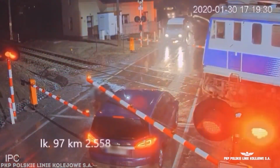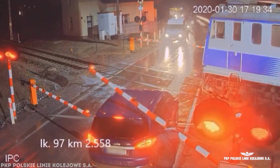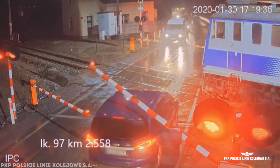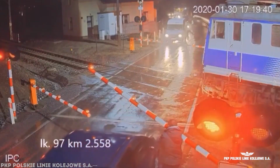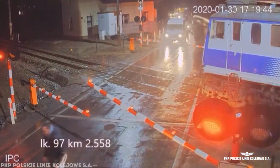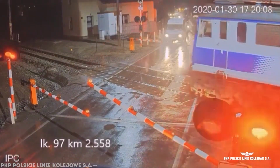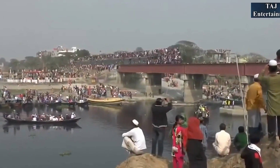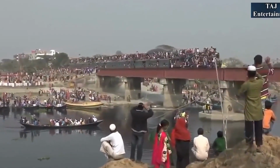This man's car got stuck at a crossing, but the train managed to stop the rail car, and everything went well. Bangladesh can definitely surprise you even more. Just look at what is considered the world's most crowded train.